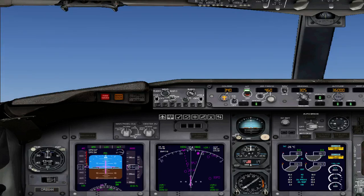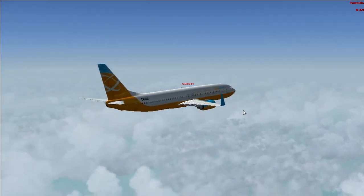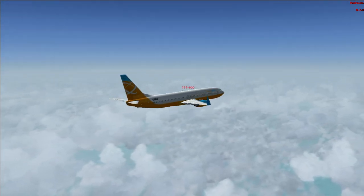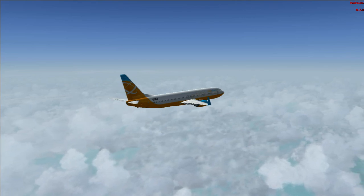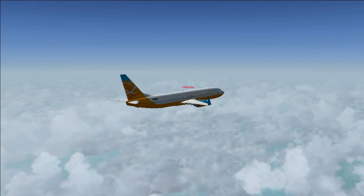Delta 1014, requesting descent via the Looney 1 arrival. Delta 2410, descend via the Looney 1 arrival, Jacksonville altimeter 3000, landing runway 8. Descending via the Looney 1 arrival, Jacksonville altimeter 3000, runway 8. Thank you. Delta 2410. And Alpha Charlie 270, altitude restrictions canceled. Altitude restrictions canceled. Charlie.